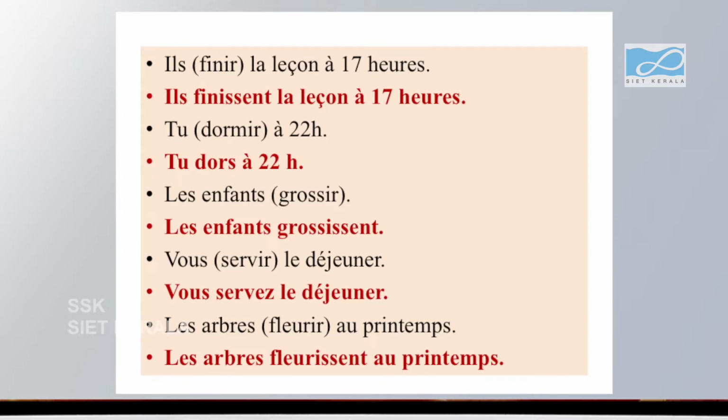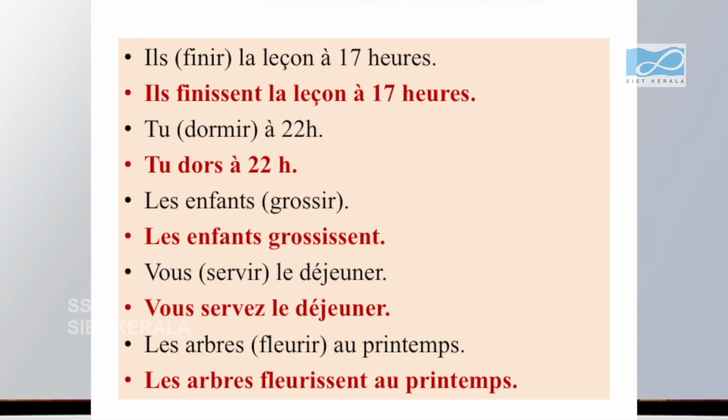Next one is vous servir. Okay, so it becomes vous servez le déjeuner. It has an ER, following the ER verb. It's irregular. So instead of IR ending, you go for ER ending. Okay, you serve the lunch. Déjeuner is the lunch. Les arbres fleurir au printemps. The trees bloom in spring.